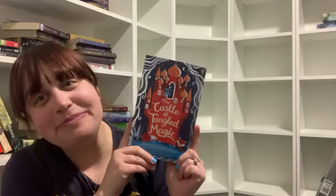I've been wanting to get this one for ages. This is the third one in the series following The House with Chicken Legs and The Girl Who Speaks Bear. Really absolutely loved The House with Chicken Legs. It's one of my favorite middle grades now. The Girl Who Speaks Bear was good, not my favorite, but I think this one is just going to be fantastic like the other two.